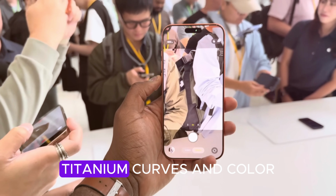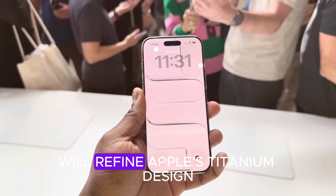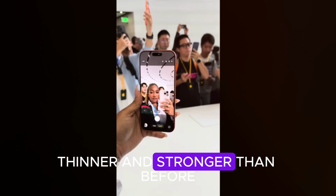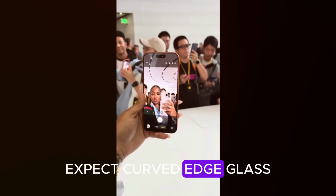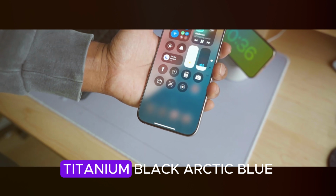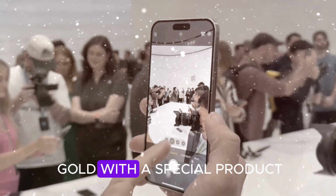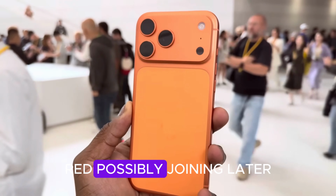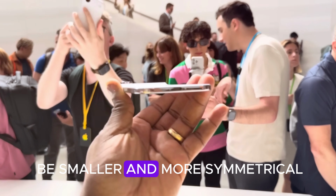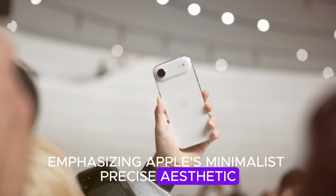Design evolution: titanium, curves, and color. The iPhone 18 Pro Max will refine Apple's titanium design even further. Lighter, thinner, and stronger than before. Expect curved edge glass, matte textures, and gorgeous new finishes: titanium black, Arctic blue, natural titanium, and desert gold, with a special product red possibly joining later. The camera island could be smaller and more symmetrical, emphasizing Apple's minimalist, precise aesthetic.